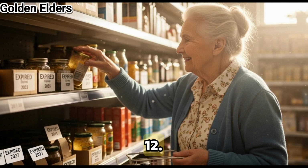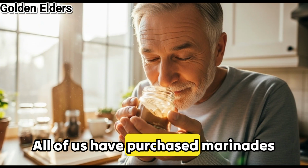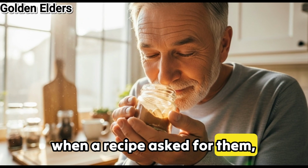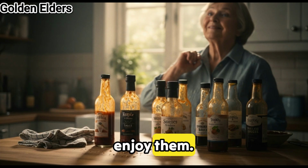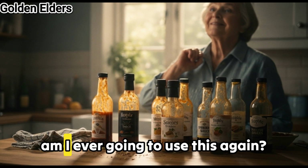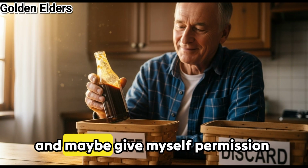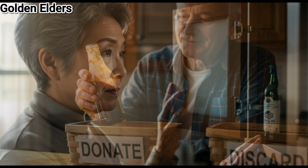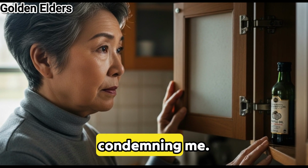Question 12. Is this flavor even to my taste? All of us have purchased marinades or seasoning sauces when a recipe asked for them, only to find out later that we didn't enjoy them. I thus question, am I ever going to use this again? If not, I can let it go and maybe give myself permission not to force flavors that don't fit my kitchen.